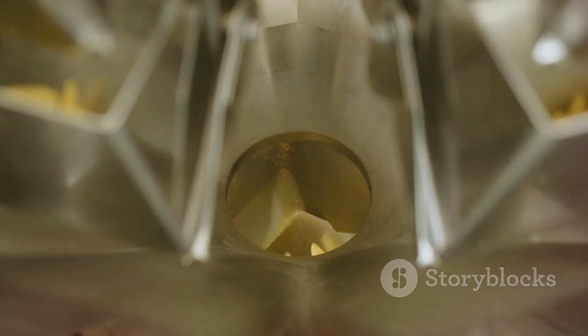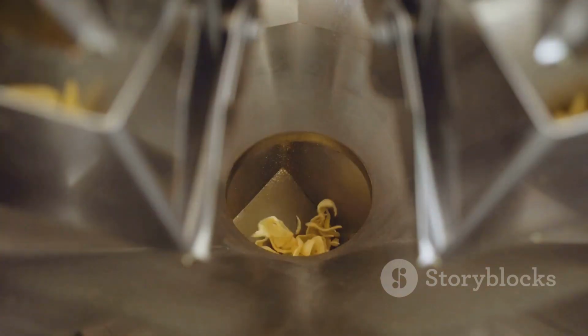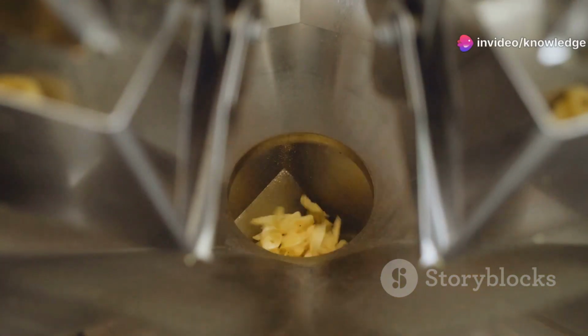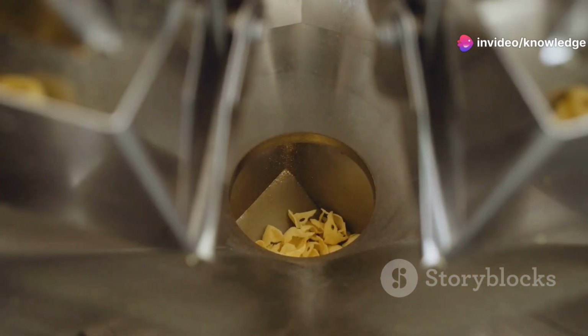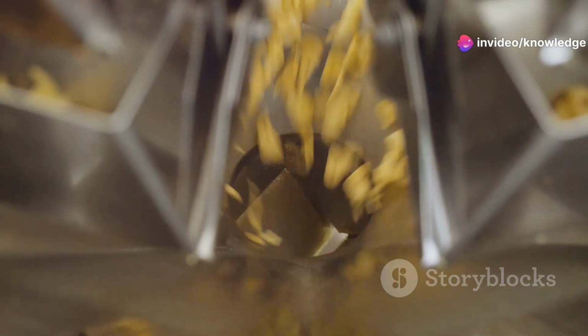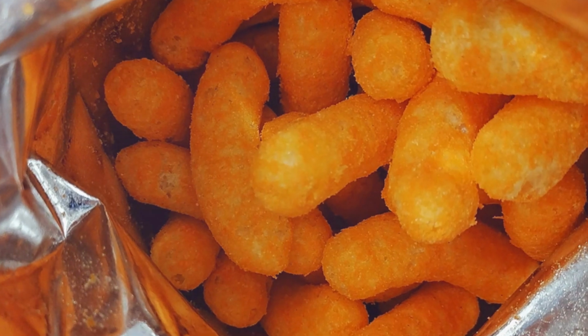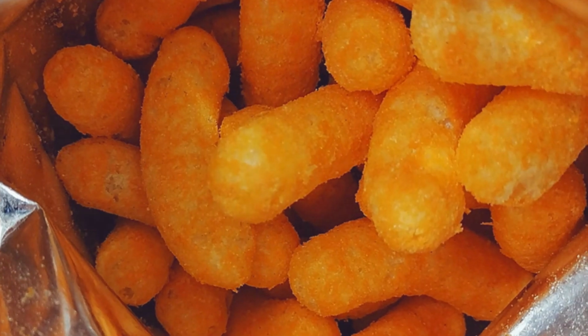For Cheetos Puffs, the extruder is fitted with a different die, and the batter is tweaked for a lighter, airier result. As the dough emerges, it's cut into longer, cloud-like shapes that are instantly recognizable. The difference in die shape and formulation is what gives Puffs their signature airy, melt-in-your-mouth quality.